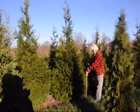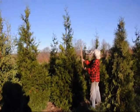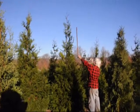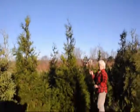These are a 9 to 10 foot green giant. The green giant is a very fast growing tree. It can grow upwards to 3 feet a year. And as you can see, it's measuring to 9 foot to the end of the main body of the tree, and the little tail that goes up we don't really count.